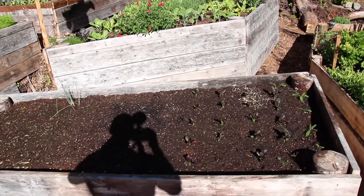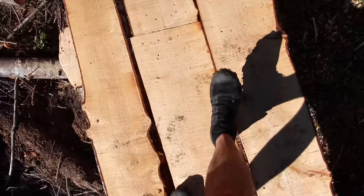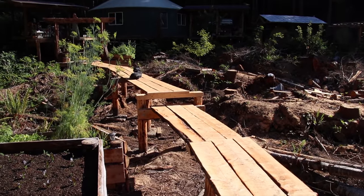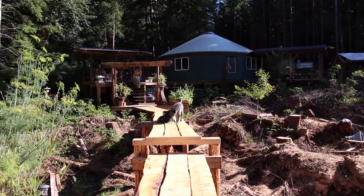This bed in front will be replanted with bok choys and lettuces since we harvested all the garlic. I'm starting to put wood chips everywhere. So one of my goals for a long time is to have wood chips all over. It's great for walking on and great for soil health. But let's see how the girl likes it. Okay, it's ready for you, my dear.